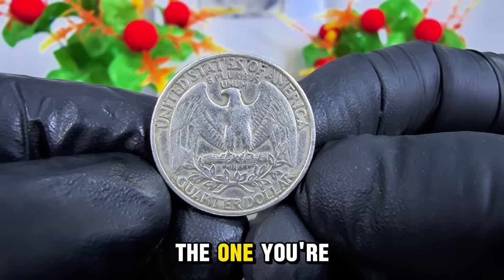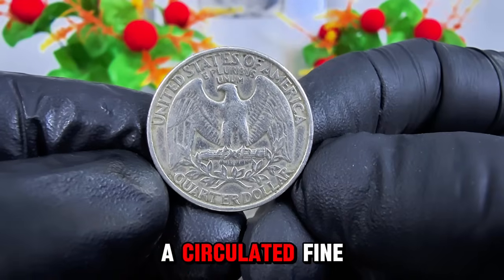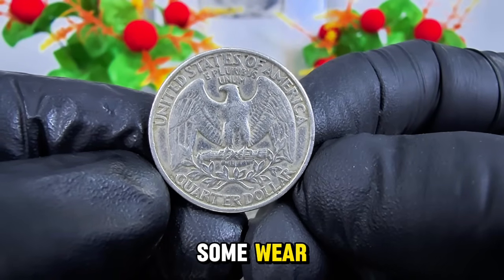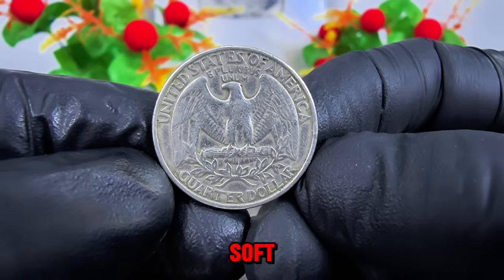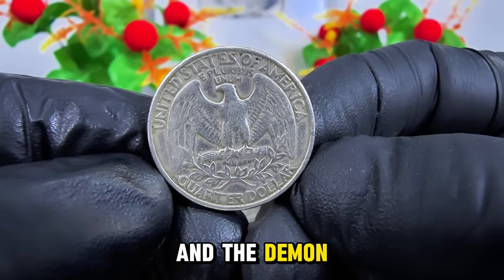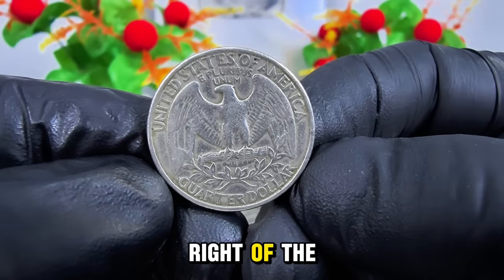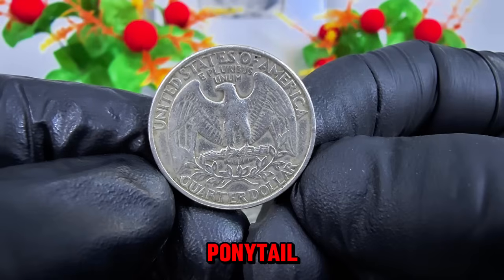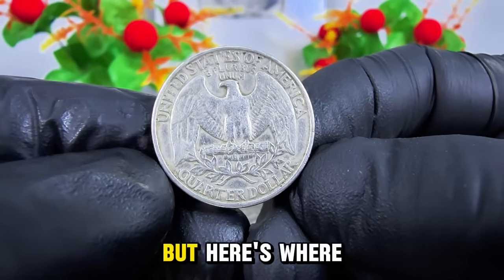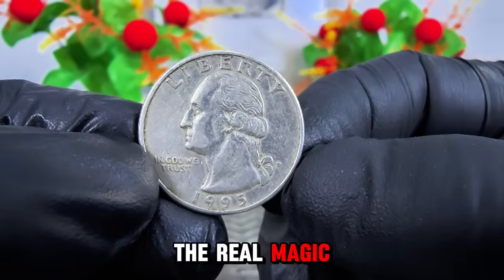Let's talk about the one you're seeing right now. A circulated, fine condition example. The surfaces show some wear. Washington's cheek is soft, the eagle's feathers on the reverse are a bit dull, and the D mint mark is visible just to the right of the bow in Washington's ponytail. It's a classic 1995 Denver minted quarter, but here's where the real magic starts.